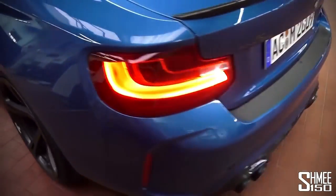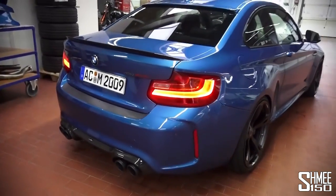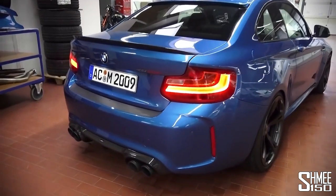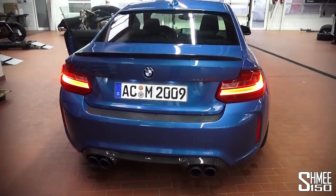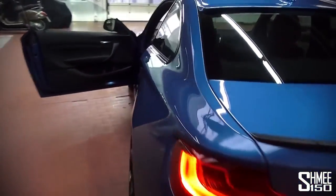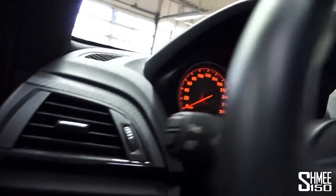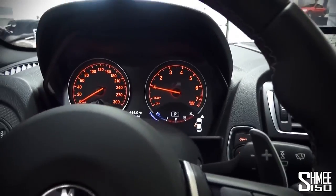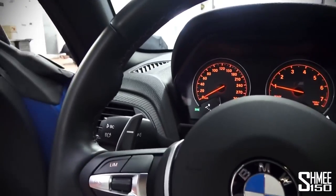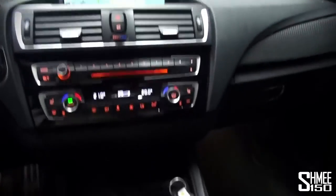Very aggressive kind of resonating sound. Into the cold start sequence. Yeah, not bad. The rest of the M2s are very familiar. I really enjoyed the car, but I think it always needed that slightly more aggression, so this kind of kit works very well for that. Everything else, more or less what we know.